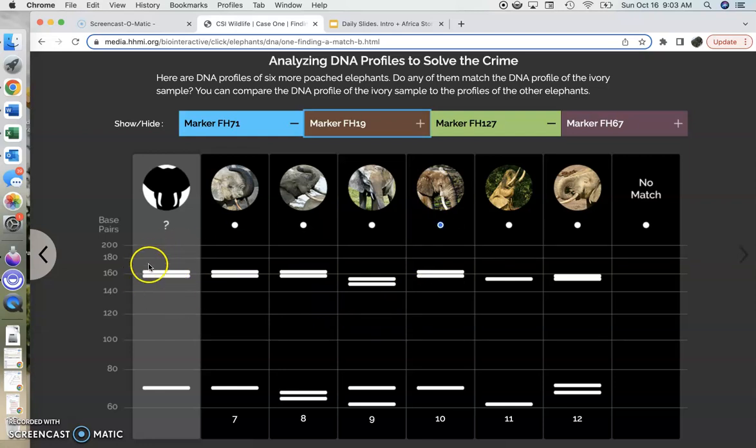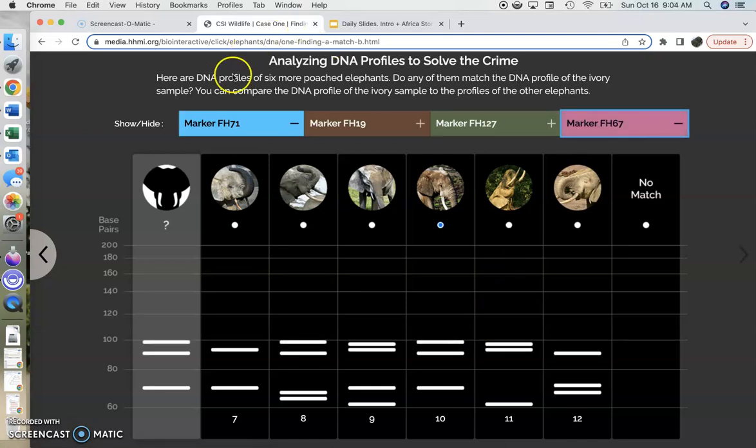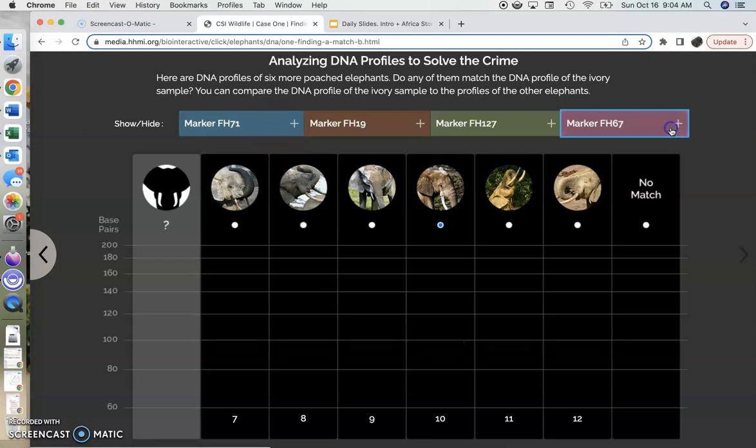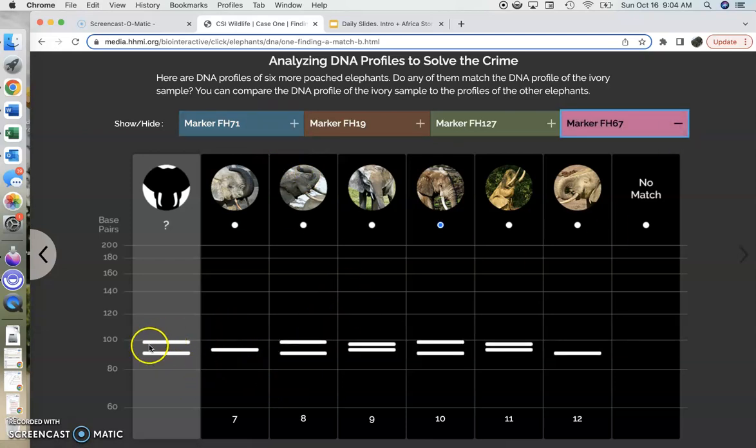So we've got a heterozygous result for the mystery elephant, just on either side of the 160 base pair line. And look, heterozygous, just on either side of it. This is looking promising. Okay, so the first 3 markers are a match. I'm going to close that one up. And here is our 4th marker. Does elephant 10 match? So this is our 4th marker right here. We've got a heterozygous result at about 190. And we're going to go look at elephant 10. That looks like a match to me, right?